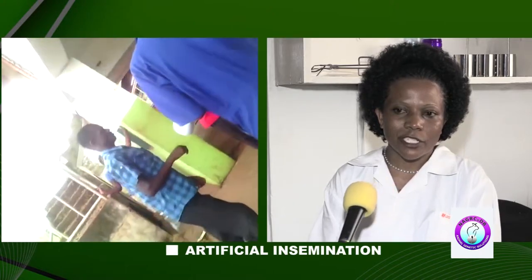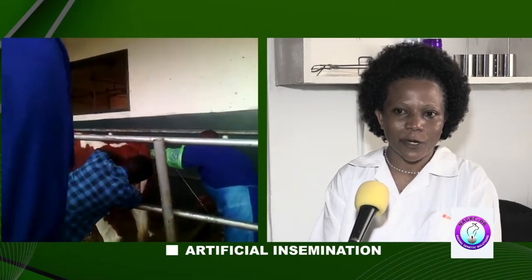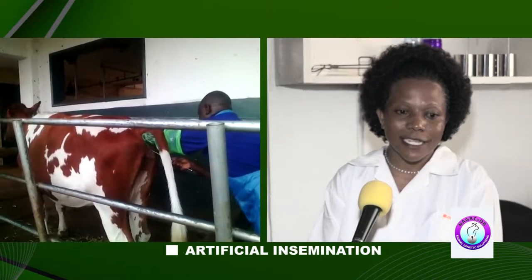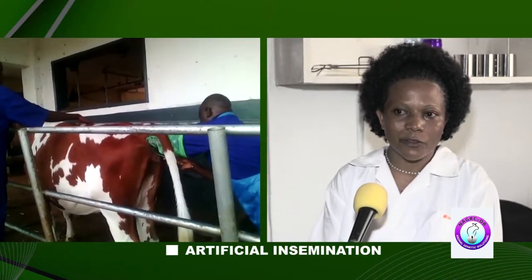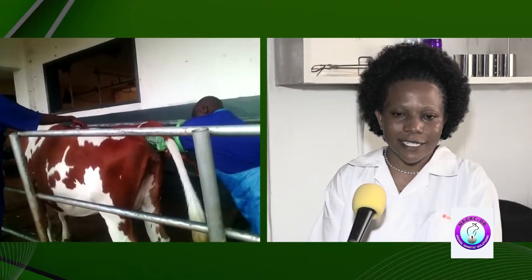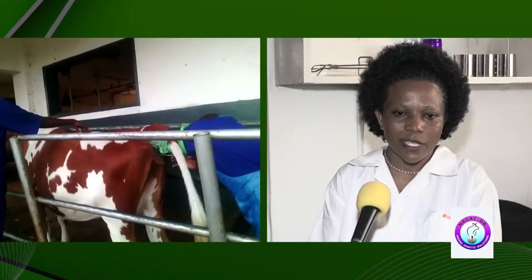It is loaded with a sheath, which prevents the spread of diseases from one animal to the other, and it also helps so that the straw is not left in the reproductive tract of the animal. Then, finally, the semen is delivered into the reproductive tract of the female animal, and we expect conception to take place.